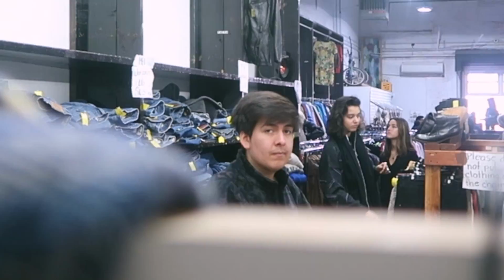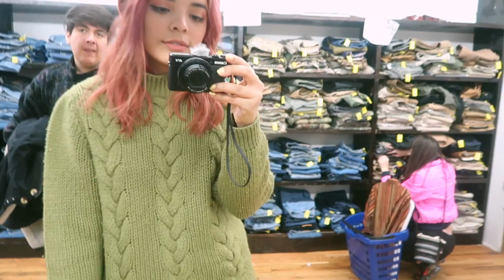The only thing that kind of sucks about it is that it has a drop stitch, so I feel like I have to go back in and maybe do a little bit of repairing. I don't know. It's really cute. I love this color. The green one. What do you guys think? What do you think? Do you like it?